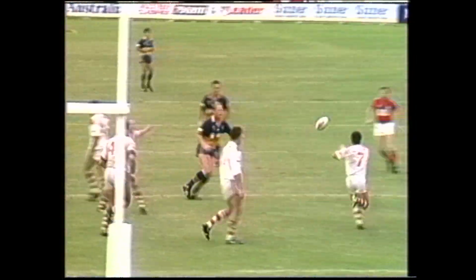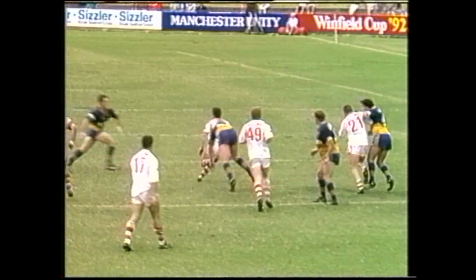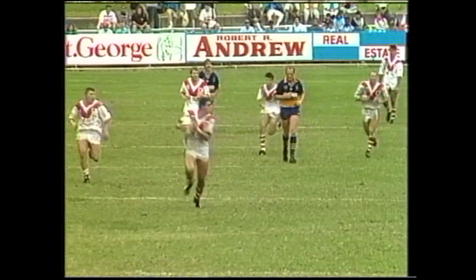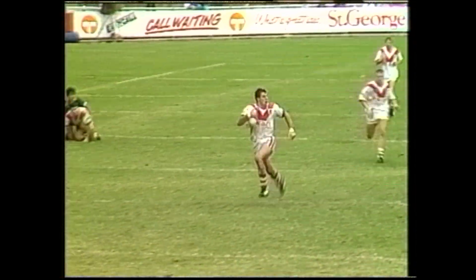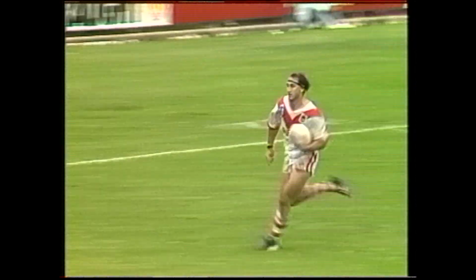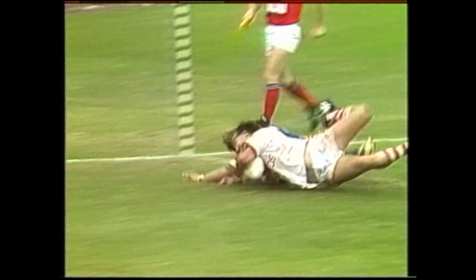Priddle won't have run this far in a while, and he had Barnhill backing up. Goldthorpe brushing aside the defence, paper thin. Big Tony Priddle, all 6 feet 4 inches of him, rumbles downfield, and Barnhill good backing up. He must have learned that at Canberra.